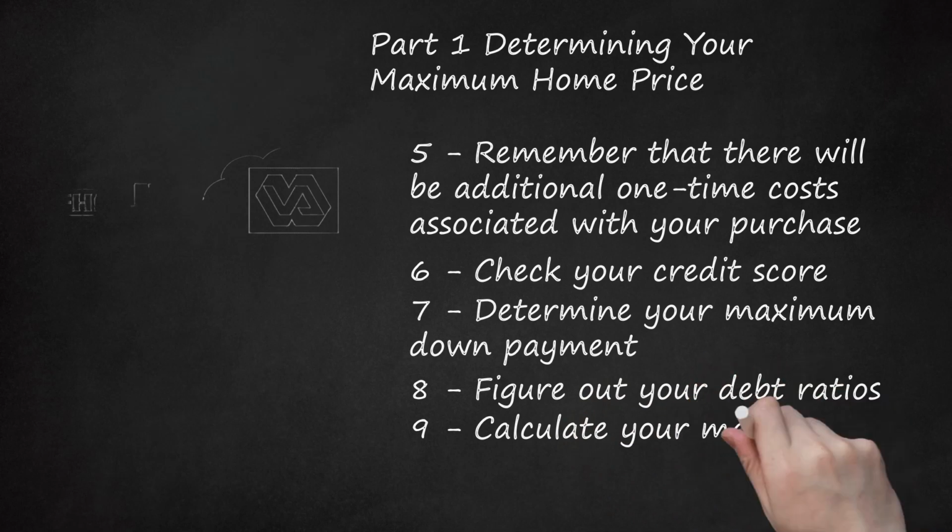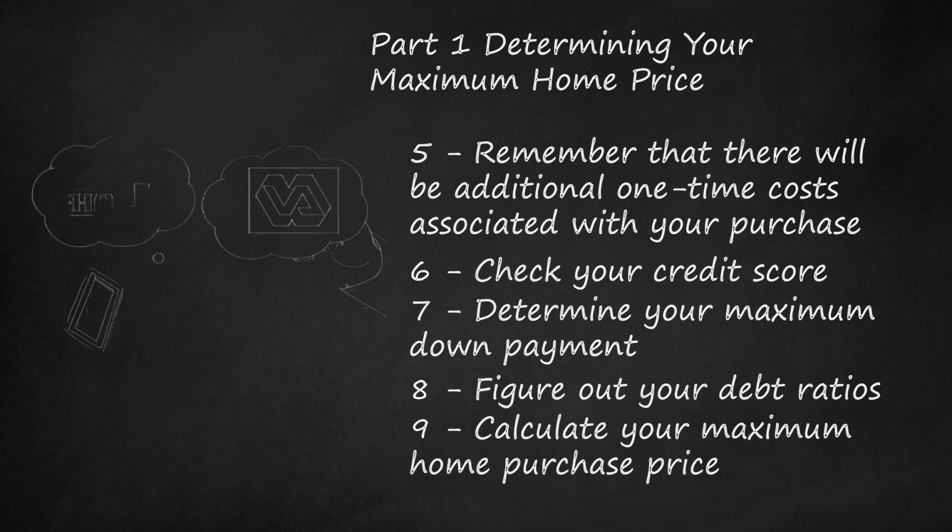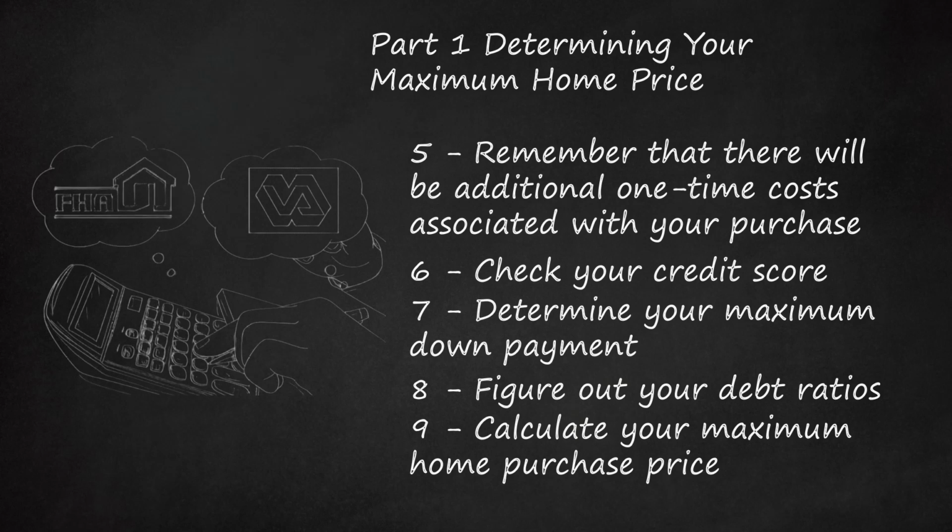9. Calculate your maximum home purchase price. Now that you understand all of the costs associated with purchasing a house, you can figure out what the actual one-time and monthly costs will be for a specific purchase price. The price of a home you can comfortably afford depends on your down payment, closing costs, the mortgage loan amount, the term of your mortgage loan, and the interest rate that will be charged on the loan balance.